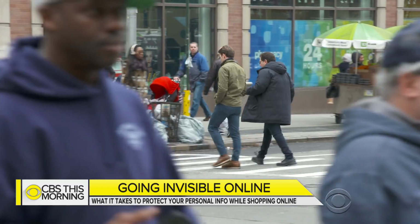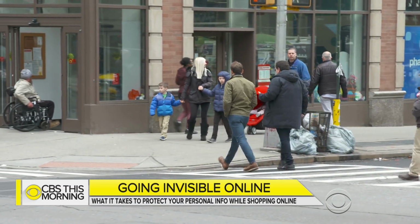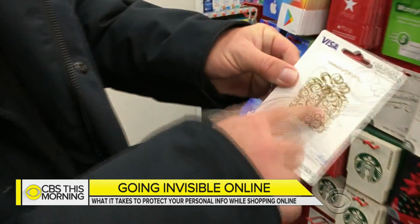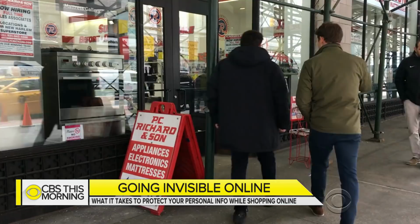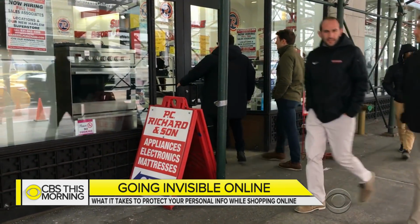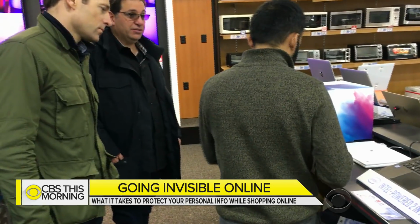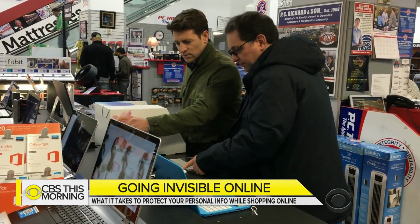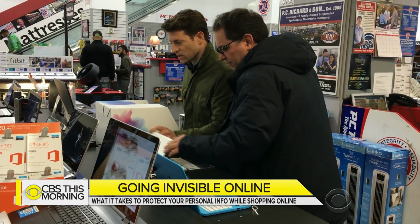It started at the convenience store. What is step one? Well, in an effort to build our anonymous profile, we're going to walk in and buy a prepaid gift card. Why a gift card? Well, it's an anonymous credit card. An anonymous credit card we could use to shop online. What different Chromebooks do you guys sell? Step 2, we bought a new computer, one not already associated with our regular internet browsing.